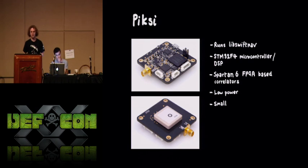We've also got a Spartan 6 FPGA on there, and that basically doesn't do anything that smart. It's just filled to the brim with very basic correlators, which the STM can go and program to perform correlations against different codes, or all the parameters of the correlation, and just return the result back. It's low power depending on the firmware you're running. It's a little under half a watt. It's small. It's like a couple inches square. So yeah, these are our new tools.